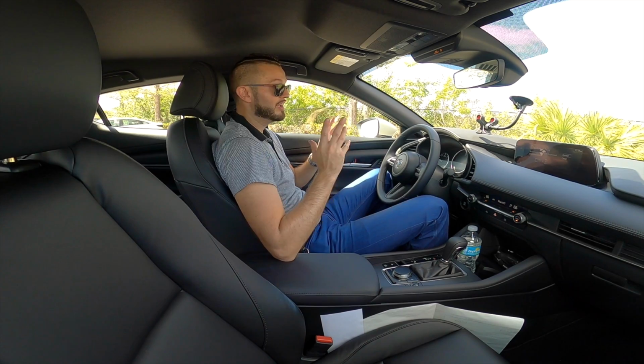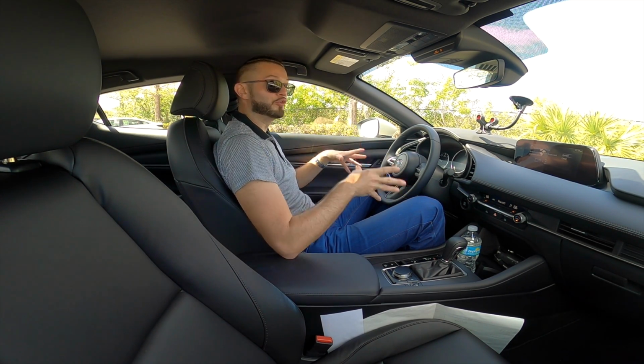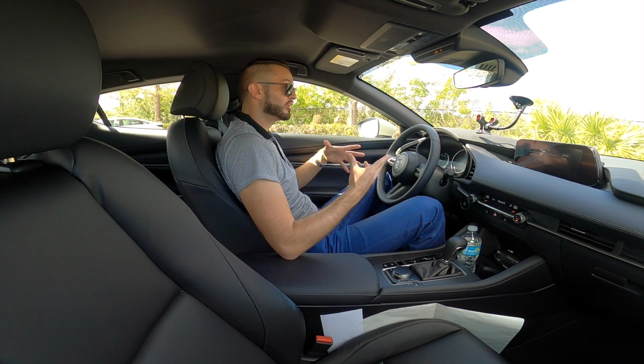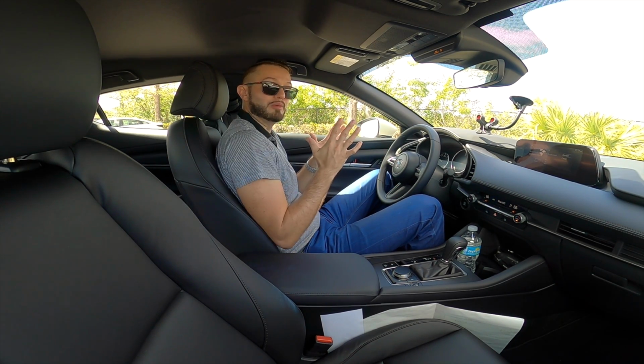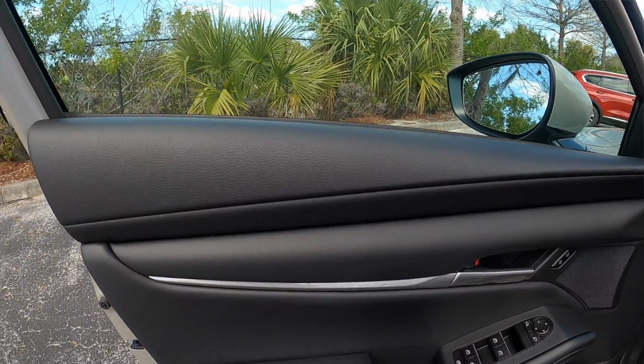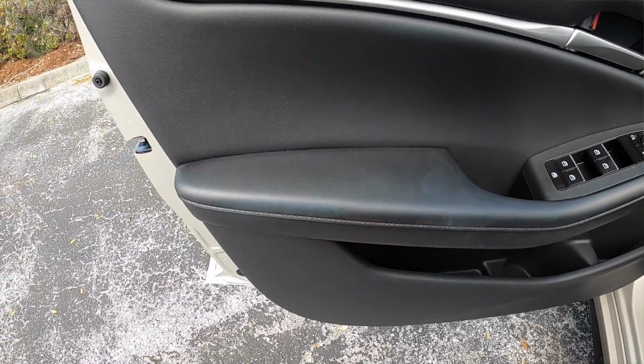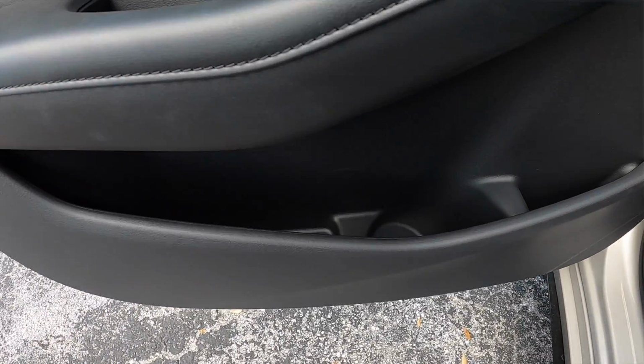Another nice thing about the Mazda 3 is you have a substantial amount of room for the driver. When you start getting into some of the models, you're going to feel a little bit more compressed and tight. Here, they do a great job. Door panel, harder materials on the top, one touch up and down with that silver that's going to run down it. Storage, I would say, could easily fit 5 or 6 16.9 ounce water bottles.